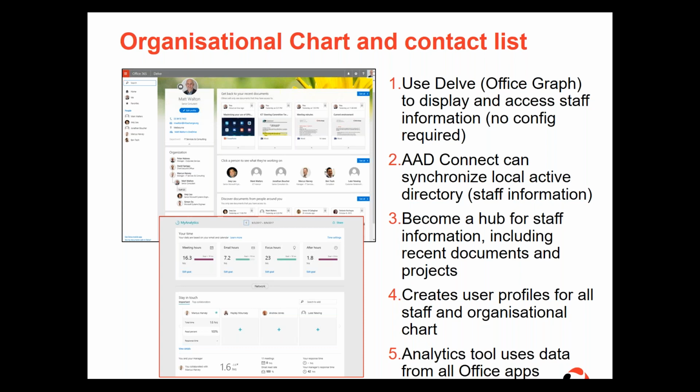Delve is also getting better at doing analytics tools. So I get a report every week that says, hey, this is how many meeting hours and active minutes and emails and those sort of things you've done this week. So yeah, it's getting a lot smarter about how we connect people and how you show your profiles.